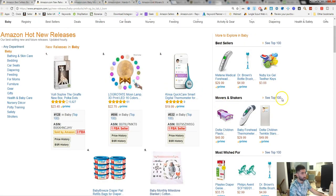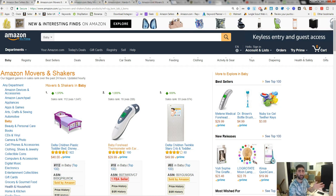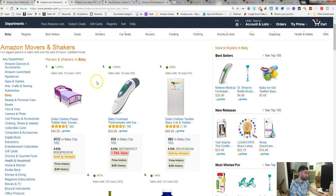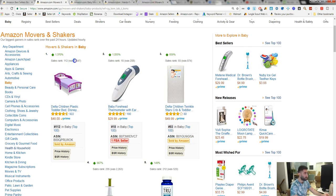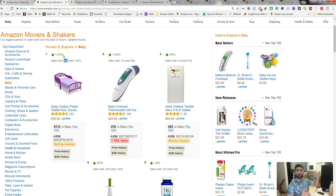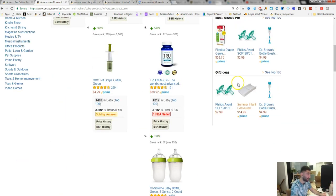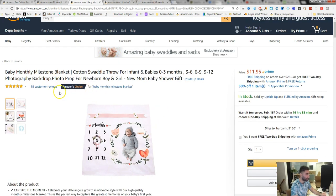But if we also go to movers and shakers, so hot new releases I think is between either a month of release or it's died out and then released again, and then it'll go back into that list. With movers and shakers, it used to be at 1,647 in the sales rank, and now it jumped to 112. So that's the biggest increase in the bestseller rank. So it went from 1,000 to 112, which is 1,370% according to them. And we just scroll down and we see the changes and could research that way as well. But if we just go ahead and find this Milestone Blanket, from here we can find the supplier.